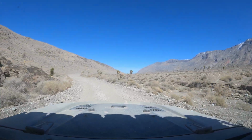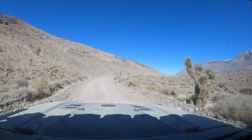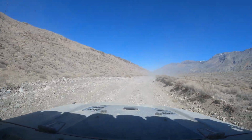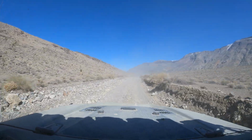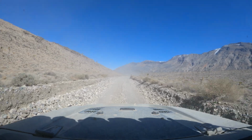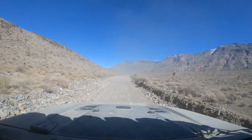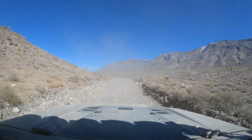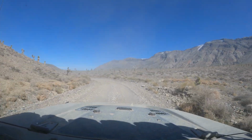But man, it has been a fun trip and just a beautiful day. Really warm outside, much warmer than I thought. I would have worn shorts on this trip if I'd known it was going to be this warm. But this just gives you an example. I think the GoPro's making it look a lot better than it is, but it's pretty rough.